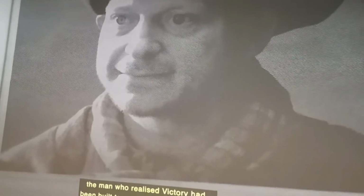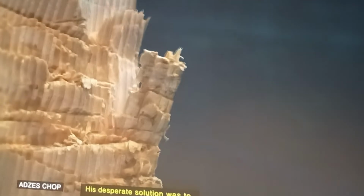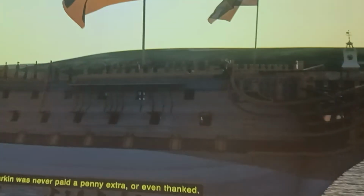This is Hartley Larkin, foreman afloat, the man who realised Victory had been built too wide to leave her dock. His desperate solution was to cut wood out of the dock gates. Come on, faster! The tide won't wait. But Larkin had overstepped his authority, so even though it worked, Larkin was never paid a penny extra or even thanked. What is it?